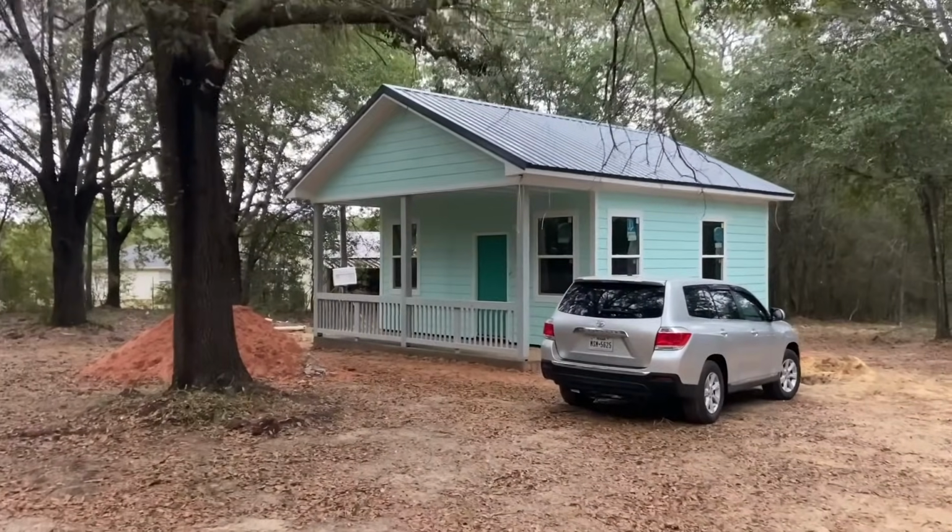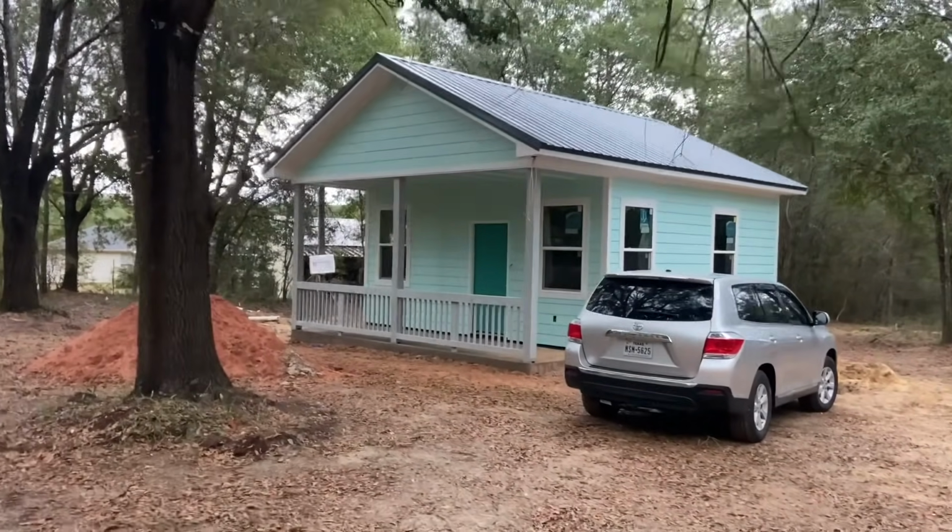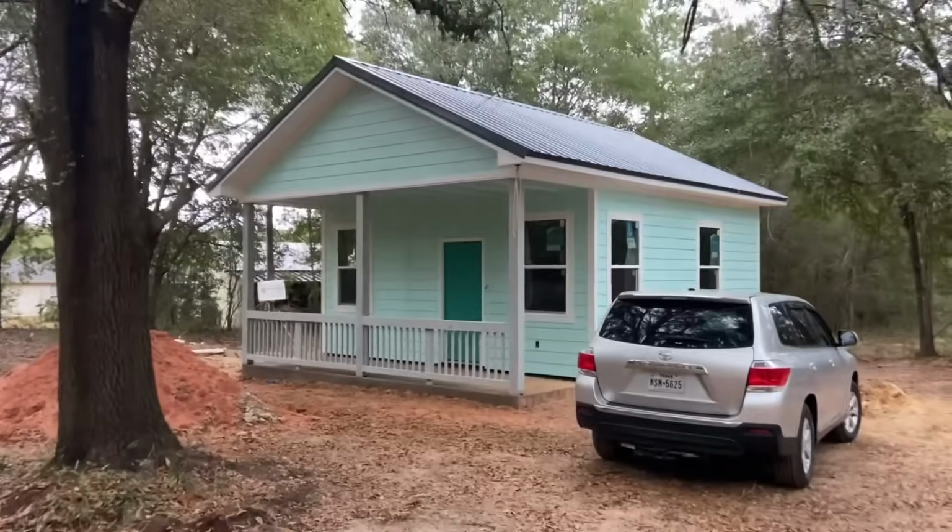So, you might ask, what was my criteria to pull the trigger on one of these quotes and move forward? And did I decide on multiple workers to finish out the micro home, or did I decide on one person, one crew? I hope you'll join me. It's adorable. Check it out.